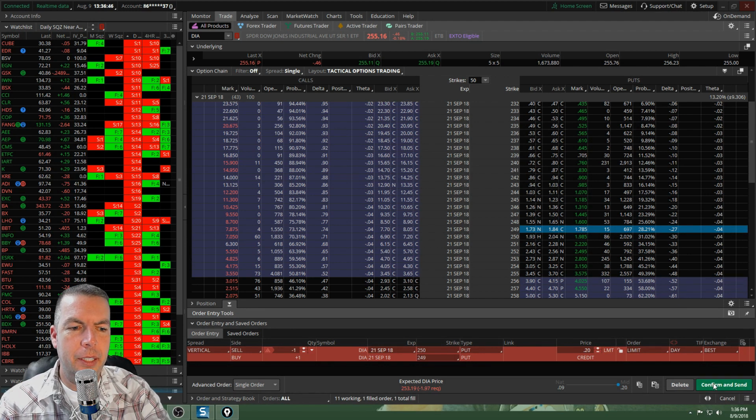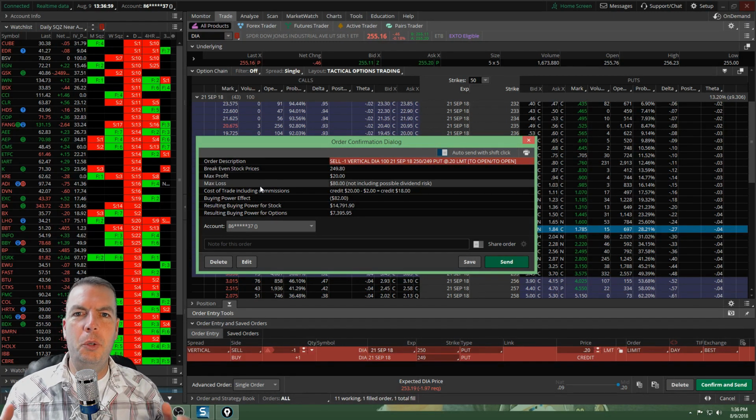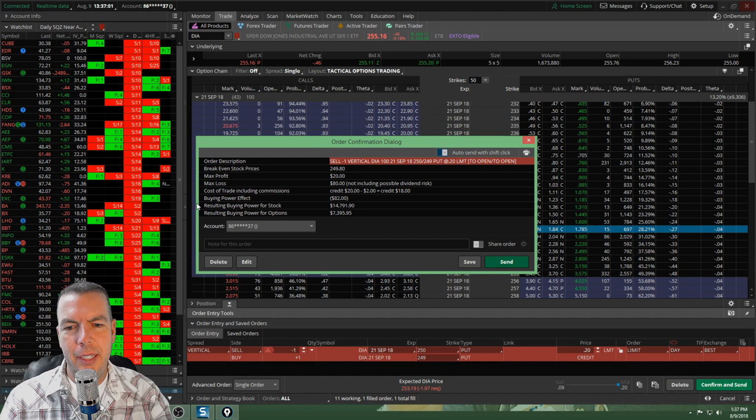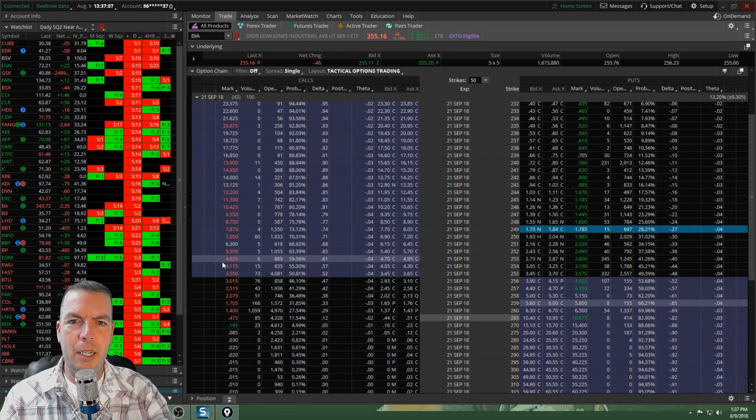Now if I go ahead and hit confirm and send, you can see that we'll receive a max profit of $20 on this trade, and if everything went against us we'd have a max loss of $80. And here's why I love credit spreads so much: we don't have to be completely right on picking stock direction. Let me show you what I'm talking about here.